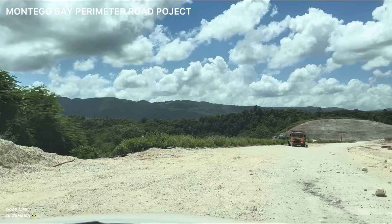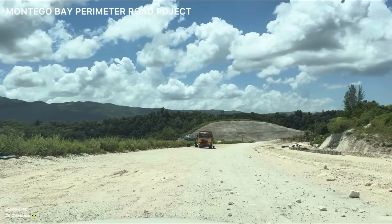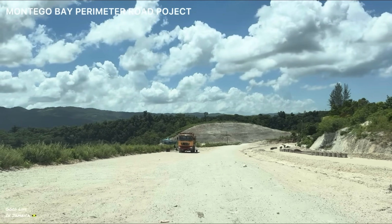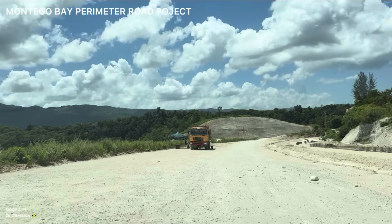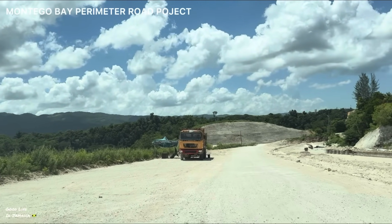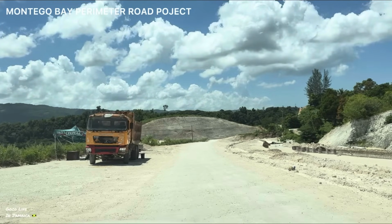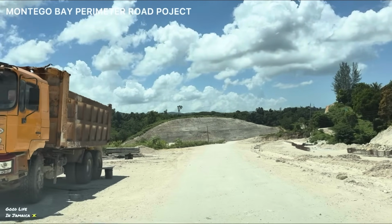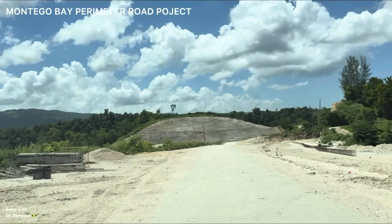Again, it's a race against time. The last update that we did on this road project, there was some minor damage to the marl surface here, and they had to put in some sandbags to contain and direct the water and channel it away from damaging these surfaces. When we reach the bridge, we'll also be sending up that drone to get some nice, lovely drone footage of the magnificence of the Montego River Bridge.